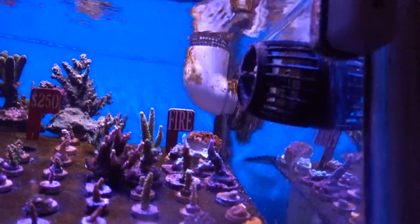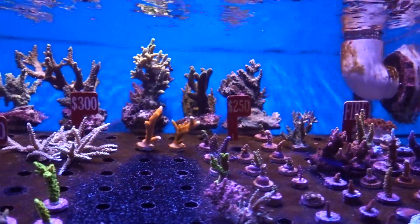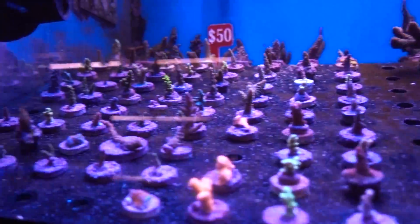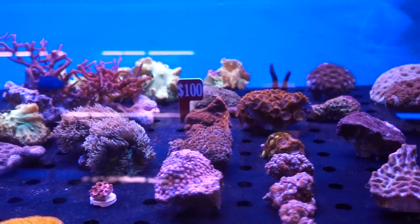All right, so here's the frag section for Ribbon Aquatics. Check this out. You got some larger mini colonies of SPS in the back. We got a nice little damsel right here. A lot of SPSs. I'm not really in the SPS game yet, but maybe once I'm at 150 gallons, I'll look more into it.